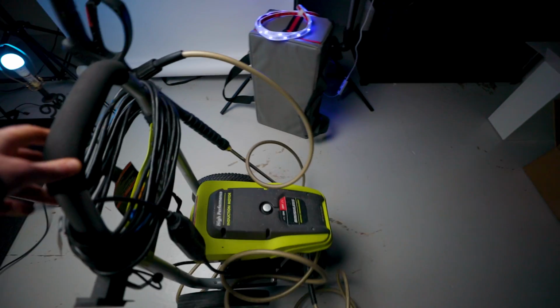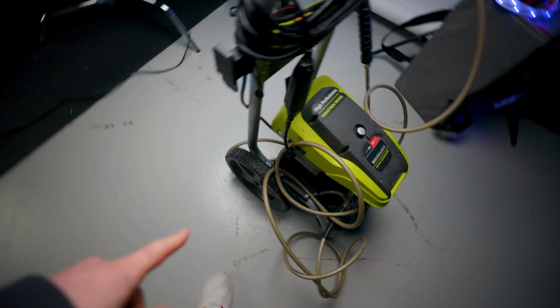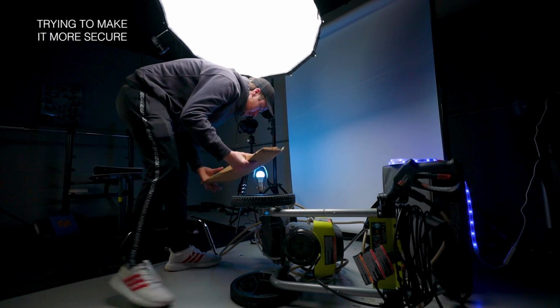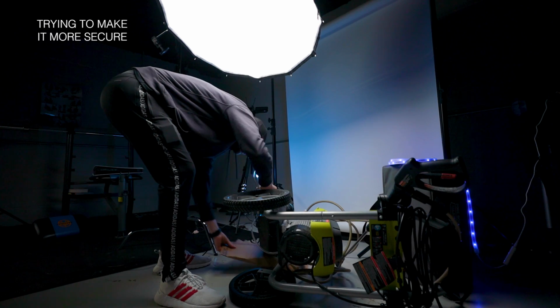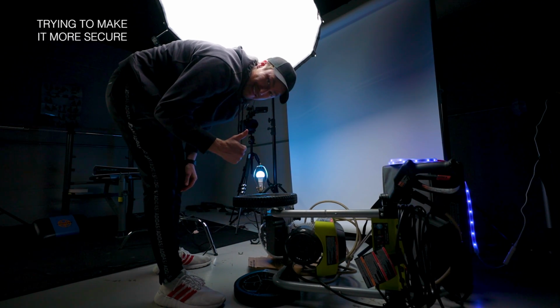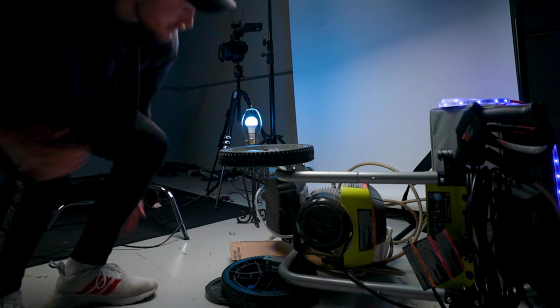So next we're gonna do the thing with the pressure washer wheel. All right, so the goal is to put this over here into the set and flip it on its side, and we're gonna use the wheel as a spinny surface. So a lot better.